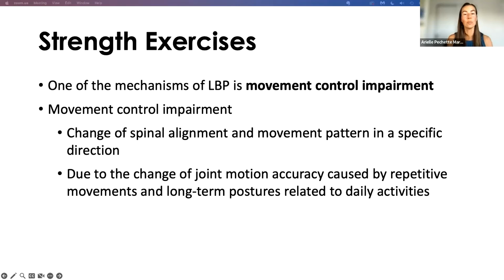And so movement control impairment is this change of spinal alignment and movement pattern in a specific direction. And this is due to a change in joint motion accuracy caused by repetitive movements and long-term postures related to daily activities. Obviously, this is the definition in people. And so posture from sitting, or people who do very specific movements, or athletes that have a very specific movement pattern during their sport, are at a higher risk of developing this movement control impairment because of this muscular imbalance. But we also do see this in our dogs as well.